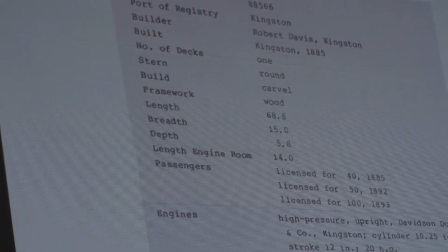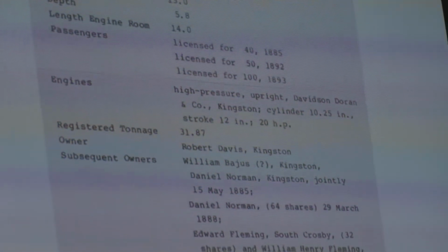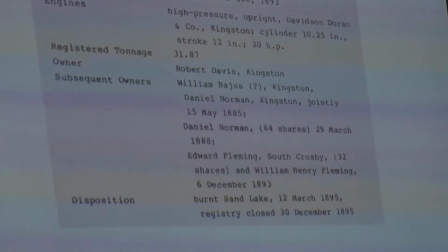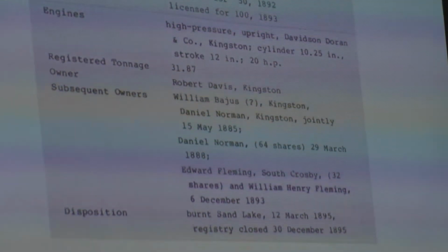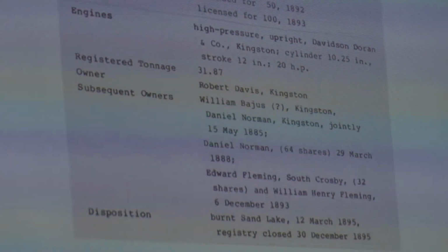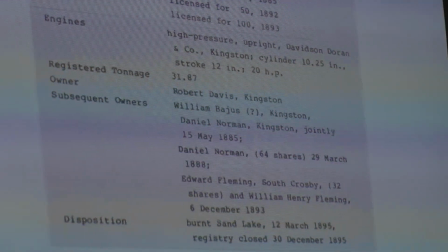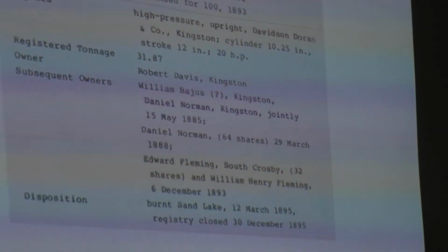Registry closed the 30th of December, 1895. This is taken directly from the boat registration stuff that's on microfilm in the archives in Ottawa. So it had to be typed off. We couldn't take a picture of what it was. But there it is. I think that that's probably a great ghost story, is that picture, if we get a hold of the picture of 1910 of the Rideau Belle.